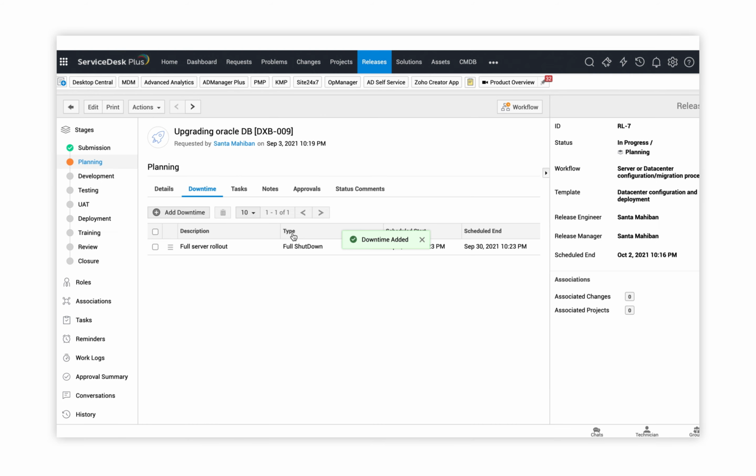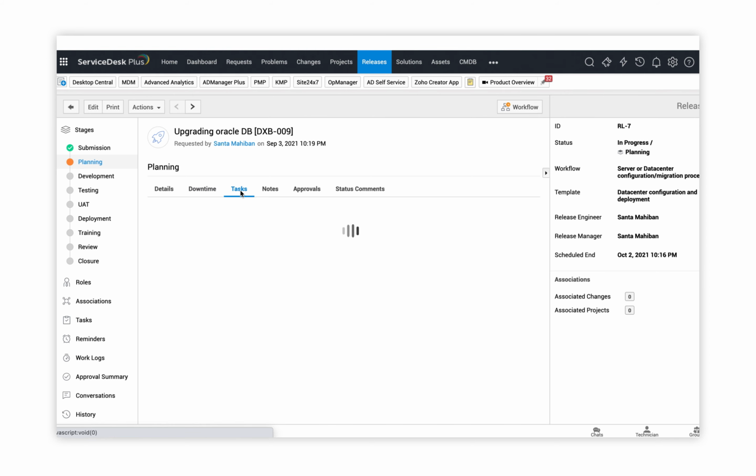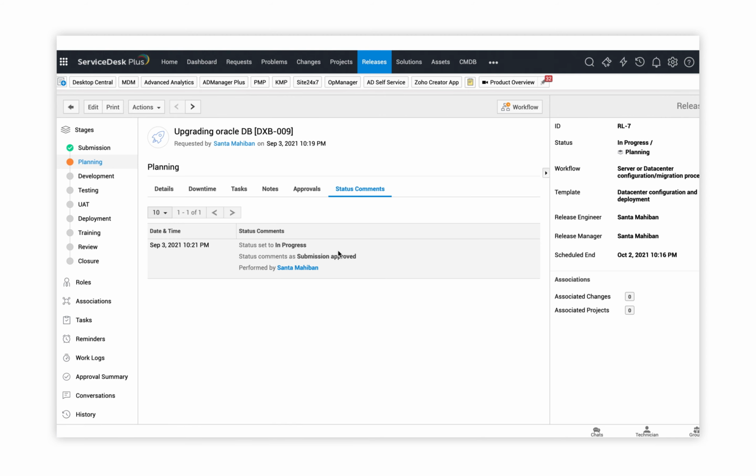Likewise, you will have options to add tasks. You can add notes to your release throughout different stages as well. You can set up approvals, and the approvals will be listed over here. So if you have configured approvals in your release workflow, the same will be listed on each and every stage. And again, you can get to know the status comments when the release moves from one stage to the other.